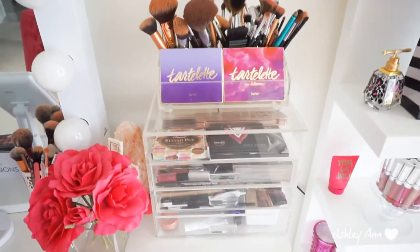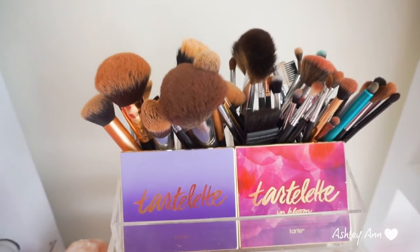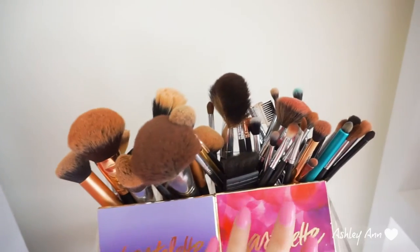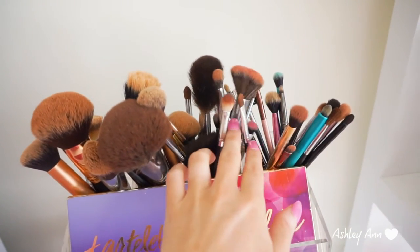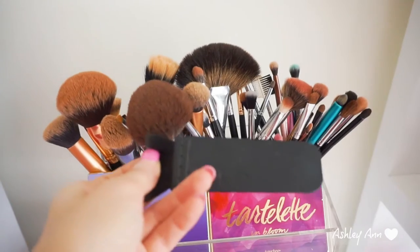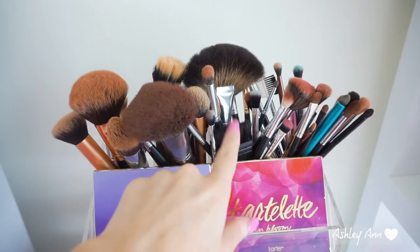So right here is pretty much where a lot of my everyday items are. On top here, we have most of my brushes that I use on an everyday basis. A lot of the face brushes, I pretty much use almost every day. A lot of these eyeshadow brushes, I don't use every day. I have a lot of blending brushes in here, but I just keep them in there anyways. So we've got the NARS Ida brush right there, and in the spring and summer months I don't contour as much, so I'm not using that as much.